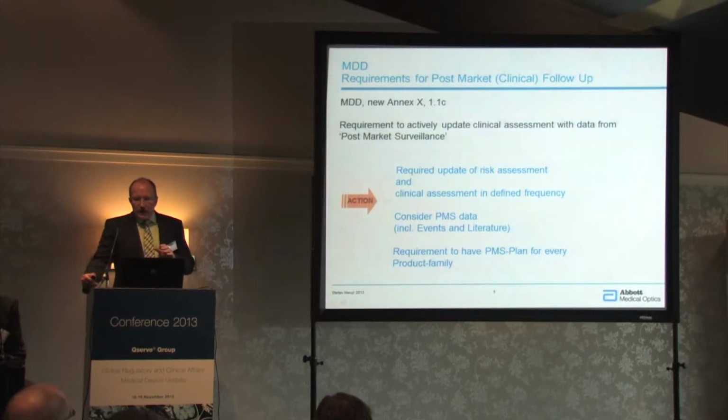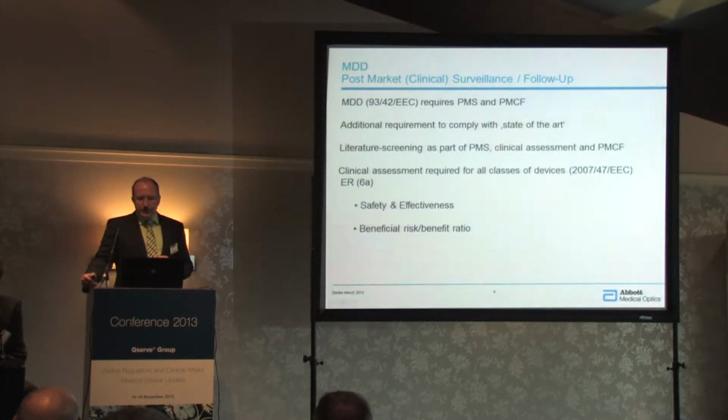And again, the MDD also has this requirement to have a post-market surveillance plan, at least for every product family. Speaking out of experience, this is one point during notified body audits that's always stressed. Notified bodies want to see the plan and then the data that goes with it.